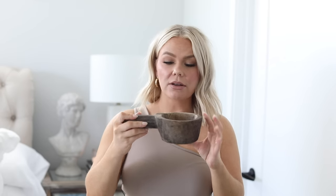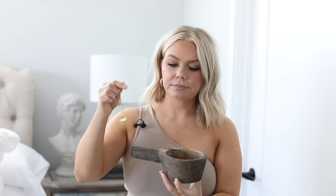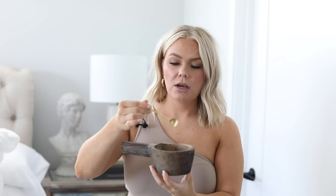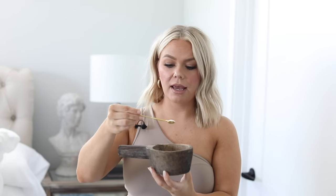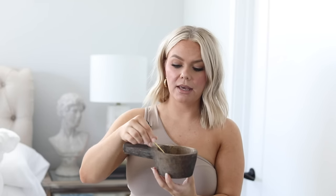So I got this salt cellar. I actually got it for Zach and I wanted a little spoon. So I got this little spoon. I got it from a local little boutique and I will try to find similar ones online if I can. But Zach and I just kind of do that when we need the salt. But I did want a little spoon just so that if we didn't feel like touching it or our hands were wet or something, we had something else.